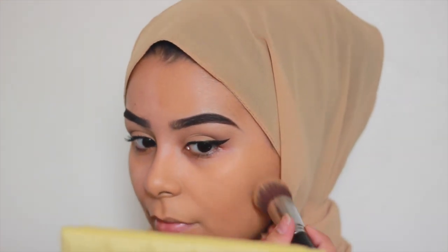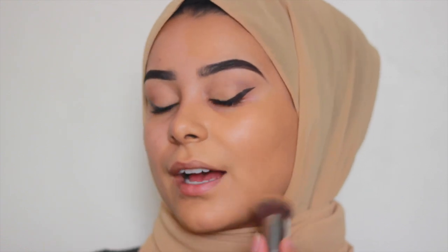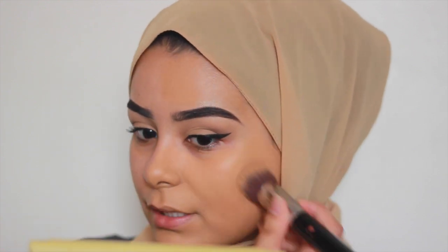But yeah, it looks pretty nice. I like it. I like it a lot. It definitely does not feel like a drugstore foundation. It feels like a high-end foundation. But I suppose with the price that it's at, everything about it is kind of high-end, I suppose.